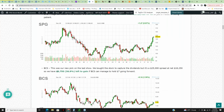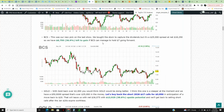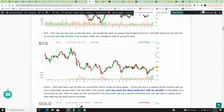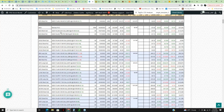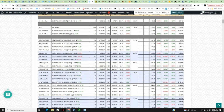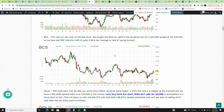Barclays, we have $6,750 left to gain, which is 37% left to gain. And there's a combination, and again, trade-offs. How confident are we that, oh, I'm sorry, that's SPG. Here's Barclays. So how confident are we with Barclays? The spread on Barclays is $5. We sold the $7 puts. That's the high end of our range of $7 that we expect. So how confident are we Barclays will be over $7 for us to make our last 36%? If we're 90% confident that we're going to make the money, then there's no reason to take it off the table. If we're only 20% confident, I don't know if I want to wait.